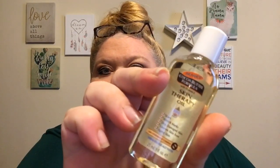So we have 2 premium cotton rounds. They're the Up and Up, so they are the Target brand. So those are always great to have on hand. And then here we have from Palmer's the Cocoa Butter Skin Therapy Oil. So this will help with scars, stretch marks, dry, damaged skin, uneven skin tone, and aging skin. So that is awesome. Gently massage onto affected areas 3 times daily or as often as desired. So that is great.